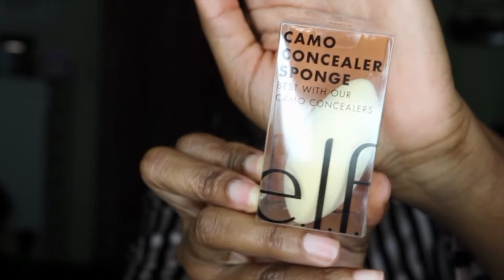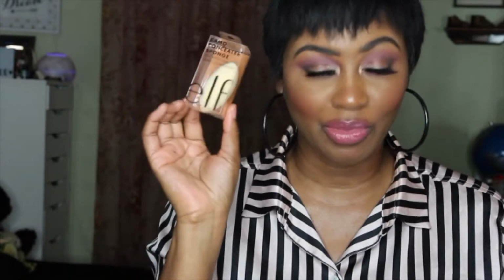If I decide to apply powder just to set underneath my eyes, I can do it with this sponge. I don't think I will repurchase another sponge outside of this e.l.f. one because it's soft, it's sturdy, it works, and it's inexpensive. This is probably my 3rd or 4th sponge that I've bought. This has carried me through 2021, probably 2020 as well, but love this.